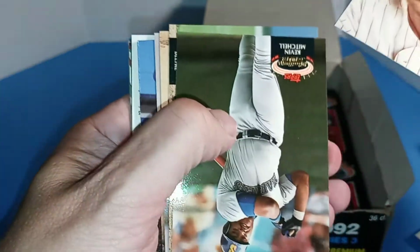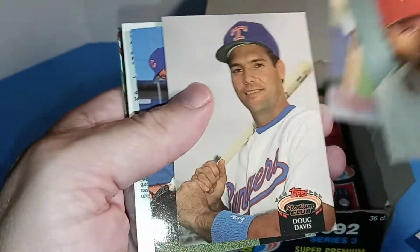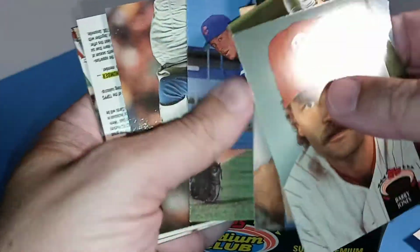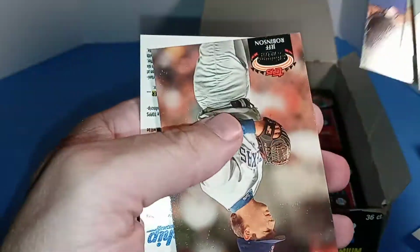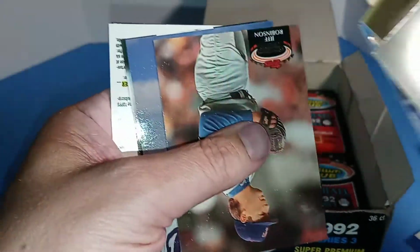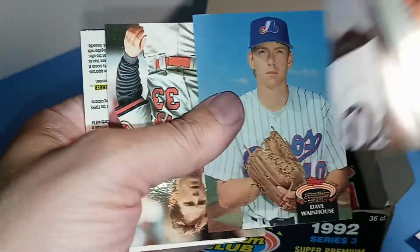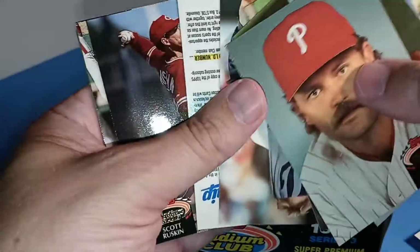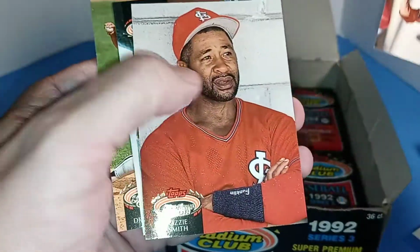Oh, I saw Barry. I'm like, is that another Barry Bonds? So it's just Barry Jones. Kevin Mitchell, Esteban Beltre, McReynolds, Doug Davis, Gary Scott. He was a one-time big prospect who did not pan out. There's the other Jeff Robinson. Todd Benzinger, Dave Wainhouse, John Morris, Ruskin, Mike Perez. Oh, there's Ozzie, Hall of Famer.